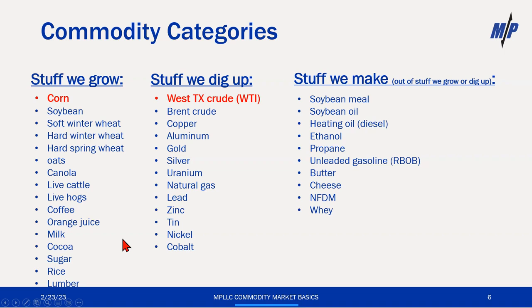As I mentioned earlier, there are three basic categories. Stuff we grow: you can see that list, agricultural products, everything from coffee and orange juice to corn and soybeans and winter wheat and all the different kinds of wheat. There's stuff we dig up. These are generally energy products and minerals, as you can see from the list there. And then there is a group of value-added products, generally one step removed from the commodity, stuff we make. Generally, that's always stuff we make out of stuff that we either dig up or grow. In other words, all of these products are produced over here from one of the products in one of these two categories.